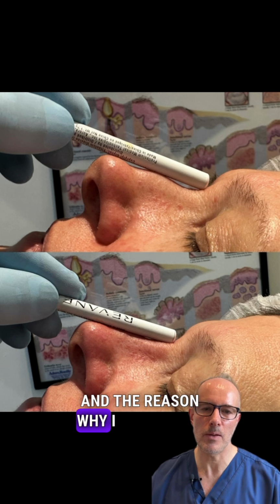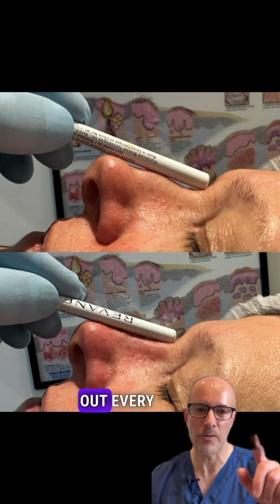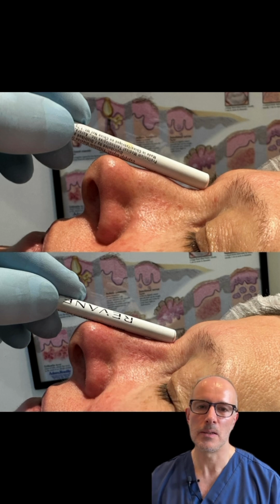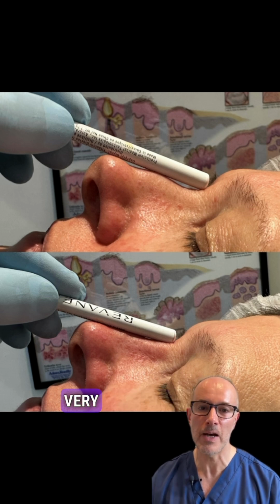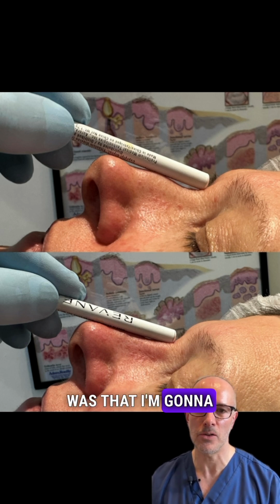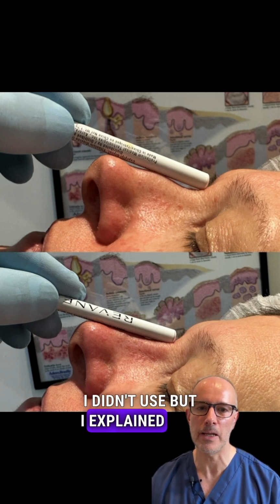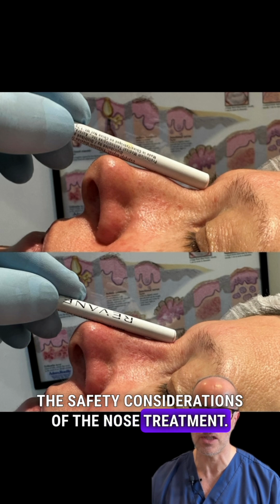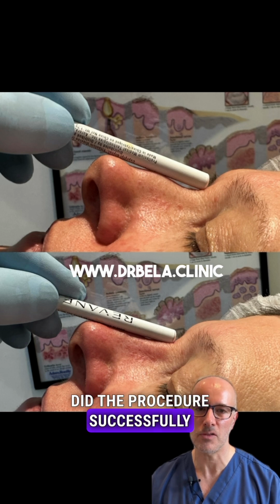And the reason why I was really proud of the patient is that she arrived with a list that we ticked off together, point by point. The first point on the list was, I'm coming to an expert. The second point was, the doctor is aware of the complications of the procedure, which made me very happy because it meant that she was aware of this. And the third point on the list was that I was going to use a blunt device called a cannula, which I didn't use, but I explained why, and I explained to her in detail the safety considerations of the nose treatment. So this is why I was proud of the patient, and we did the procedure successfully in the end.